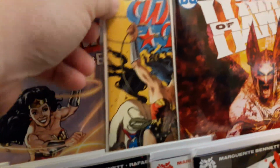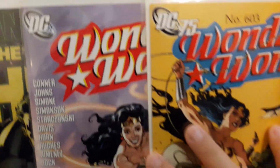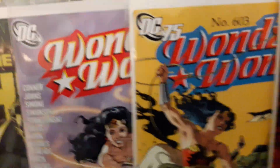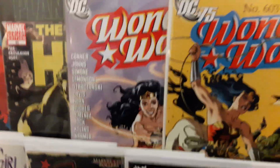The Wonder Woman 600 and 603. 600 is a regular, 603 is a variant, which is an homage to Wonder Woman #1, I think. But again, those are the other 2 books I got with the Hughes 600 for cheap.